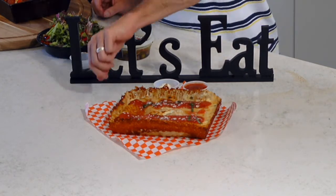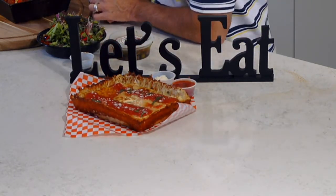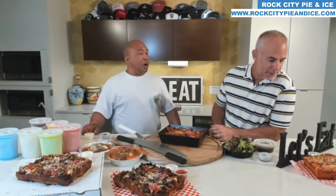And the cheese goes all the way to the edge, which is different than any other style of pizza really. Even the Sicilian pie, or the grandmama, does have an outer crust within the pan. This one has cheese all the way to all the sides.